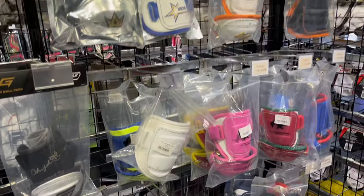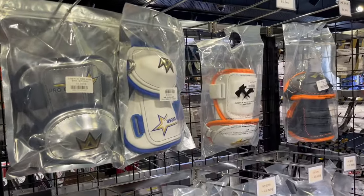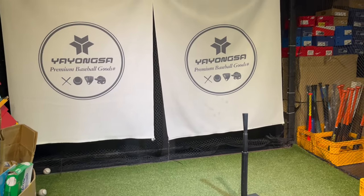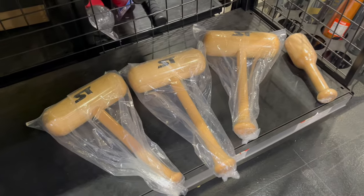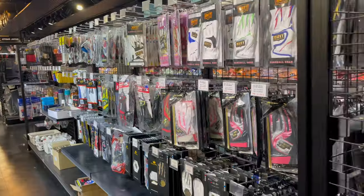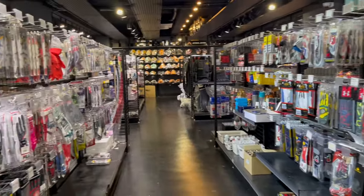I think the MPB and KBO really excel in gear. Like these elbow guards, they're pretty insane. The cleats are also really cool, and the catcher's gear is something that we typically don't see in these styles in the United States. So I wish we would take some notes. Hopefully American companies catch on to that.